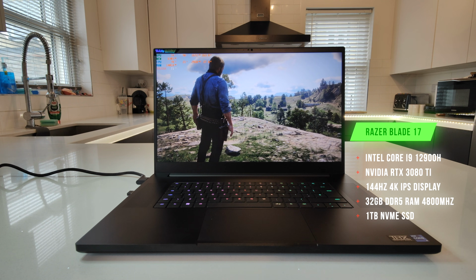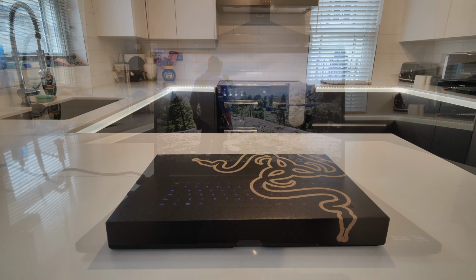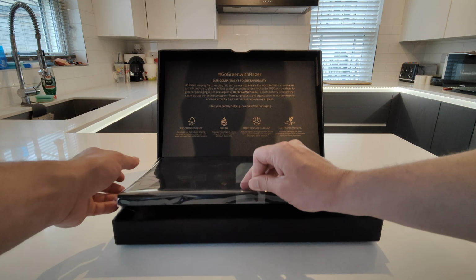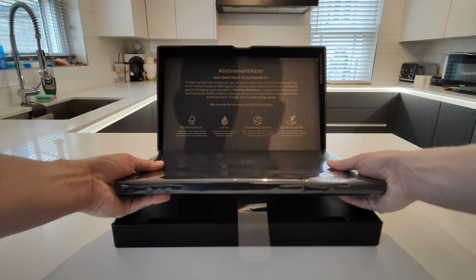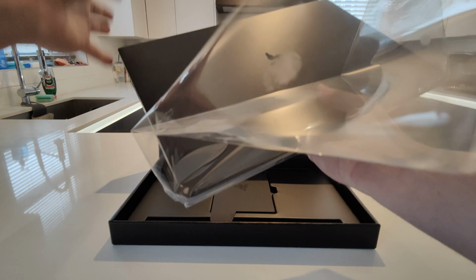My model comes with the Core i9-12900H CPU, the RTX 3080 Ti, the 144Hz 4K IPS display, and 32GB of DDR5 RAM. Now Razer doesn't care much for the unboxing experience, it's all very basic here. But I'm going to take a wild guess that the second you see your new laptop, you are not going to mind.